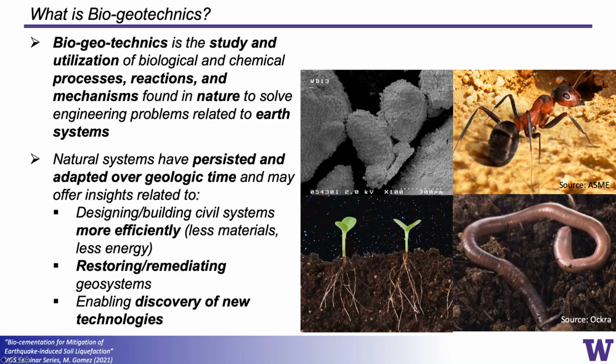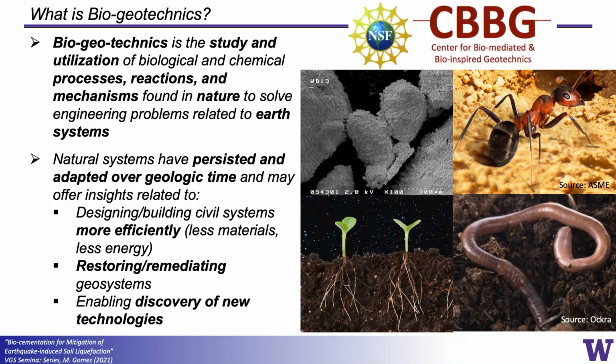And so really the whole premise is that natural systems have persisted and obviously adapted over geologic time. And so potentially they can offer us some insights with respect to designing and building civil systems more efficiently, restoring and remediating geosystems, and enabling the discovery of new technologies. And I think it's a really exciting time right now of discovery in this research community.